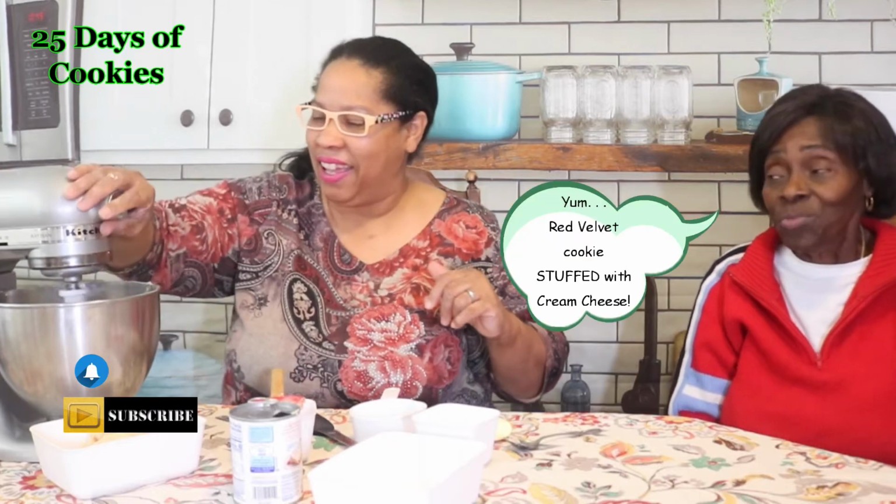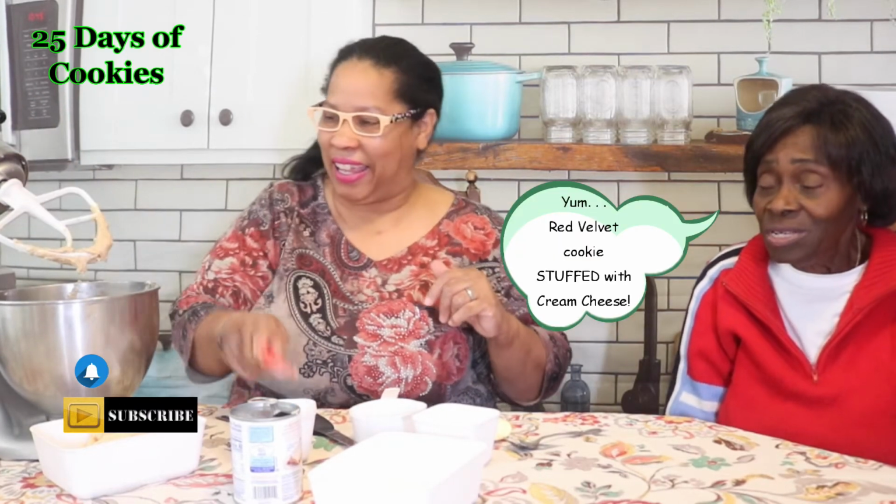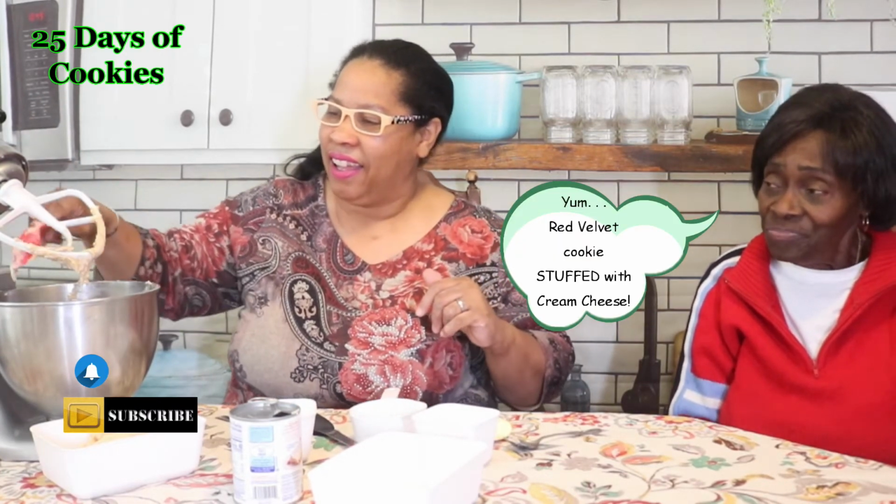Because cookies are so versatile, you can turn a regular chocolate chip cookie into what? A chocolate chip cookie sandwich with a filling in the middle. Could be ice cream in the middle. Well, what do you think you'd like in the middle? Maybe some peanut butter? Anything you put in the middle or the side, it's good. It's very good. To me, it doesn't matter. It's good. Very tasty. Huh?